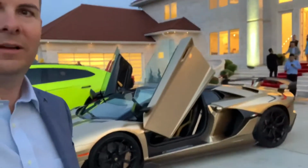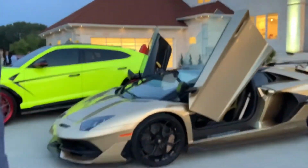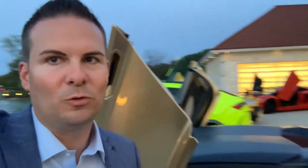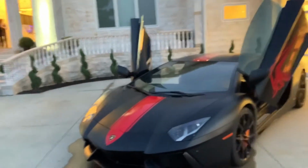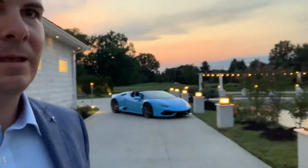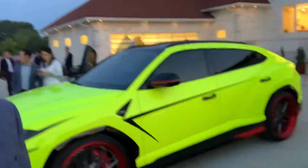So again, we're here. Check out that SVJ. Brand new SVJ, which is absolutely gorgeous. And he also brought his 2012 Aventador. Timeless, looks good. We got Joe's Huracan. We'll show you some of the other Aventadors. A really, really bright yellow Urus.